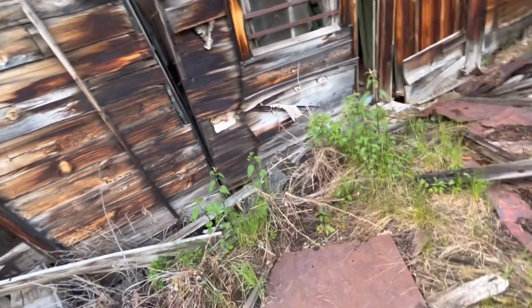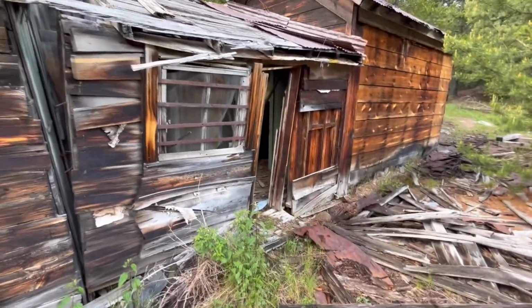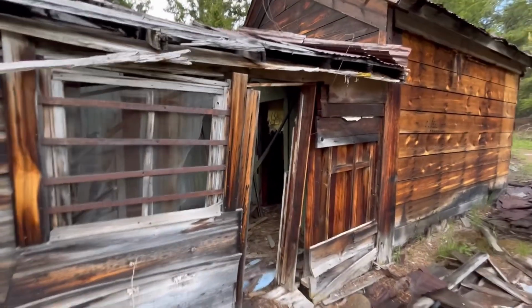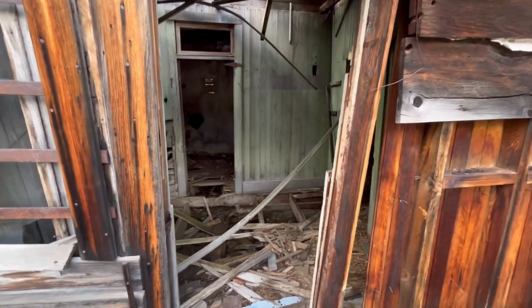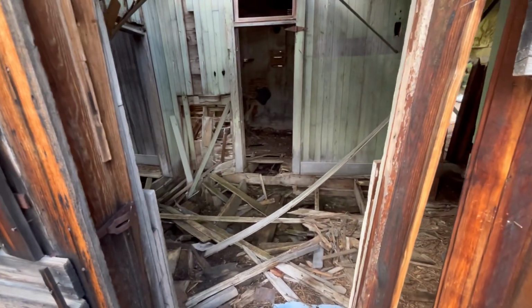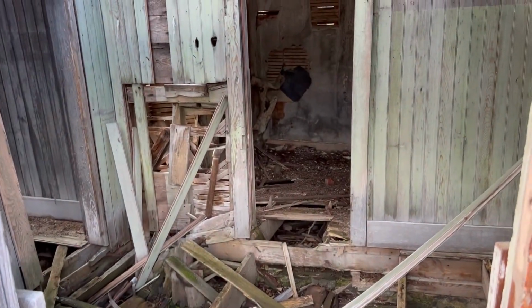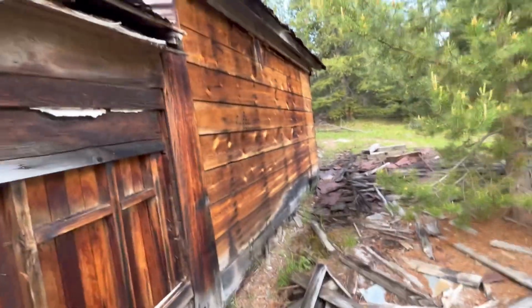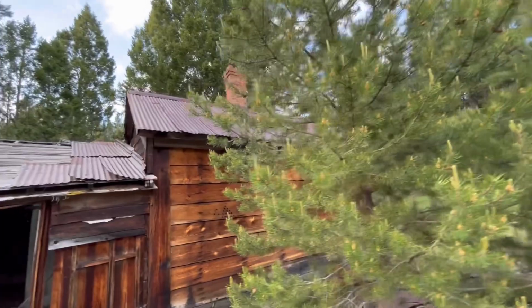Look at that. Got a piece of wire wrapped around my leg. All right, let's take a quick peek in here. Again, not gonna go in. I mean, that floor is completely disintegrated, and yeah, totally looks completely unsafe. So that's a no-go. But take a look around the outside of it at least and get a view of that.